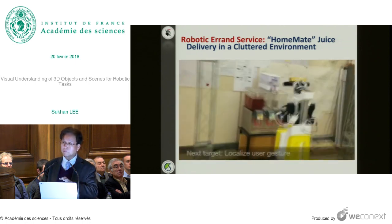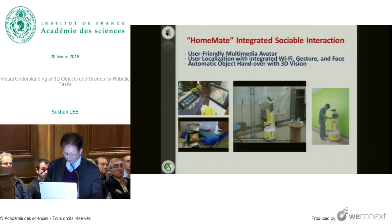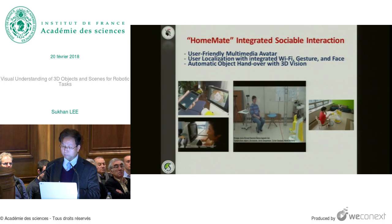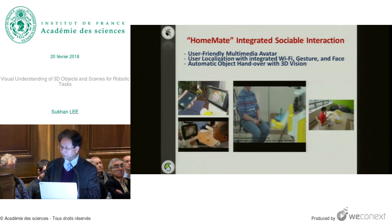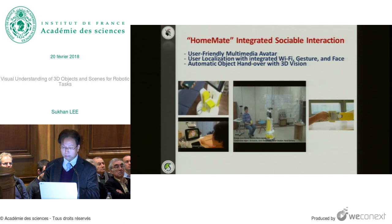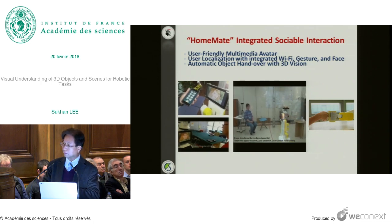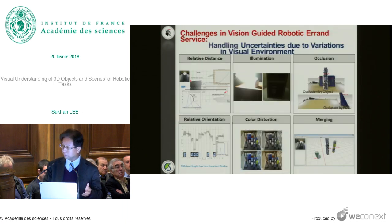Here, there is no structured component. Everything is unstructured. This robot is using only vision to carry out this task. This robot not only has visually guided errand service capability, but also social interaction capabilities, such as a user-friendly multimedia avatar, and user localization with integrated Wi-Fi, gesture, and face. And then, as I mentioned, automatic object handover with 3D vision. But I'm not going to talk about the social interaction aspect of the robot. I'm going to talk about the visually guided errand service by this service robot.